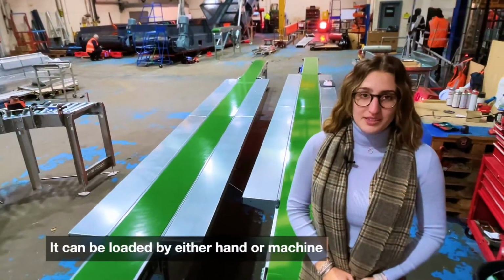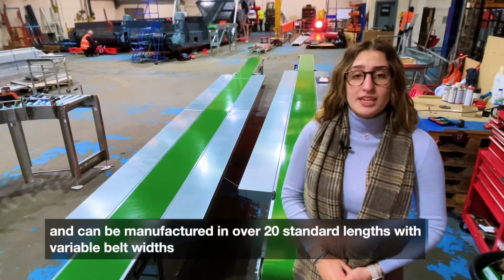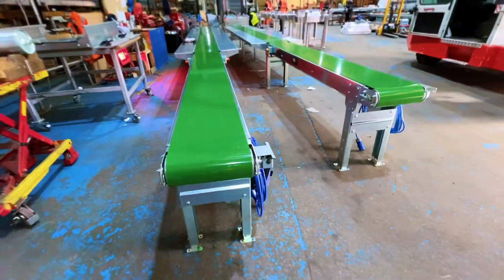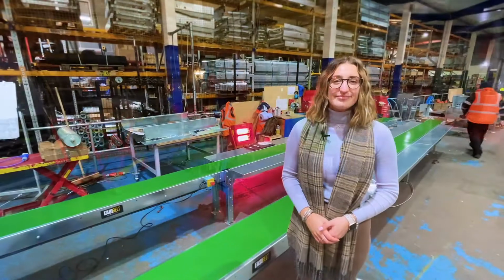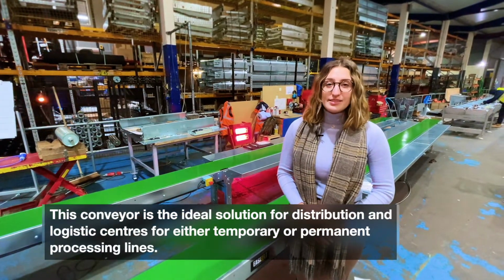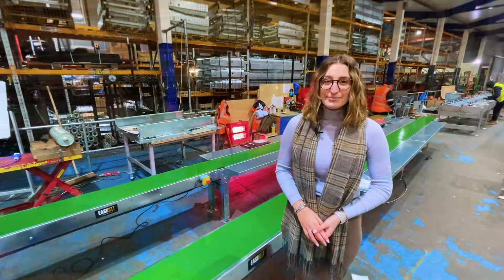This conveyor is versatile, meaning it can be loaded by hand or small machine and can be manufactured in either 20 standard lengths and variable belt widths. This conveyor is the perfect solution for distribution and logistics centres across the UK for either temporary or permanent processing lines.